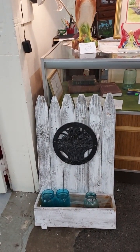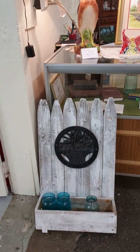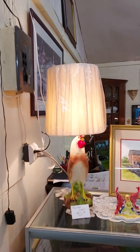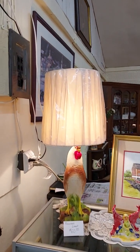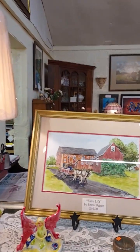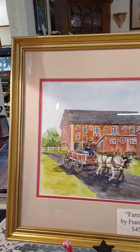This is another wall piece. You could hang this outside your house or maybe the side of a shed in a garden area and use the base as a planter. Roosters are popular with this, as are fantasy art. And here's another case. This is Farm Life by Frank Batson.